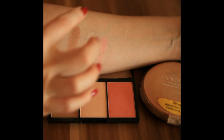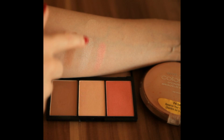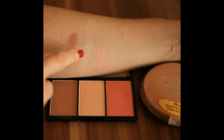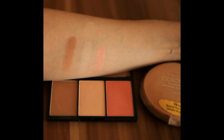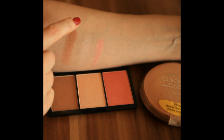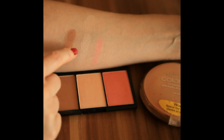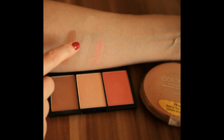Now this highlighter somehow reminds me of the famous Wet n Wild color icon in Reserve Your Cabana, so I'll just swatch that one on top of it. And as you can hopefully see, they are very similar. The one from the Sleek Trio is just minimally pinker, whereas the Wet n Wild one is a bit more beige. But overall, they are really similar, although the one from Wet n Wild does seem to be minimally less shimmery. So you're getting a product that is a bit more reflective than the Wet n Wild one and also has a bit more of a pink hue to it.